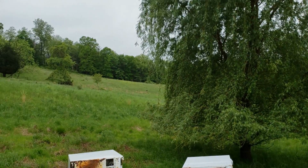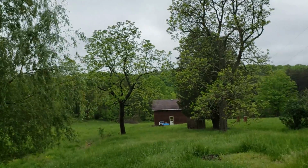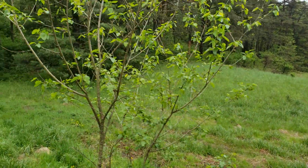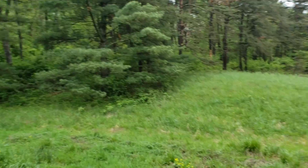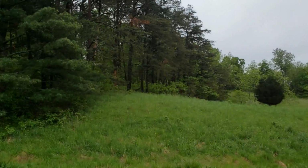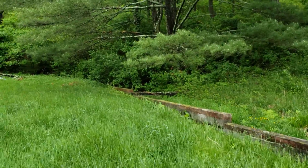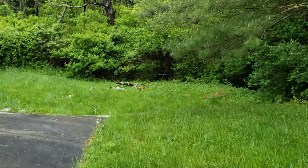Now, this property does have a spring, and I am going to develop that spring, and I am going to set in a pond of this willow that's right here. So hopefully I can get this nice pond dug in somewhere, probably at the end of the property down there, or even over right here. Now, the property goes all the way up the side of the mountains. It's a mountainside property, and I'll try to get up there as quickly as possible to get this on tape.